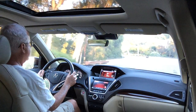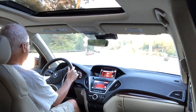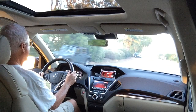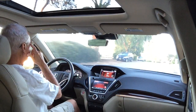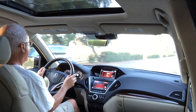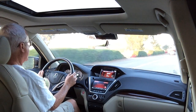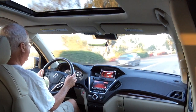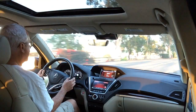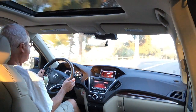So getting back to my question, why would you want to consider the Acura MDX? Well, obviously you're looking for a three-row crossover, and you're looking for a luxury brand. And at the moment, you're not going to find one from Lexus. They have the RX, which is a two-row. There are rumors that they're going to have a three-row, but they don't yet. And so you can look at competitive vehicles from the likes of Audi and BMW and Infiniti and etc.